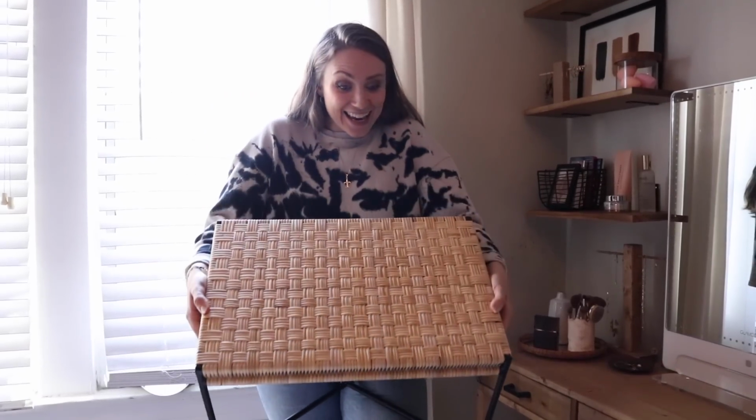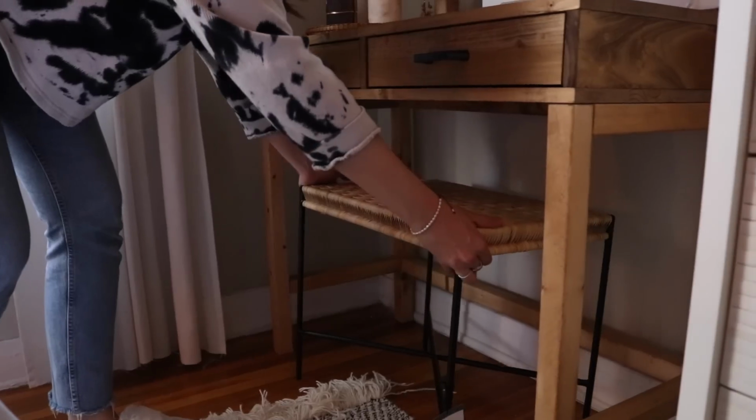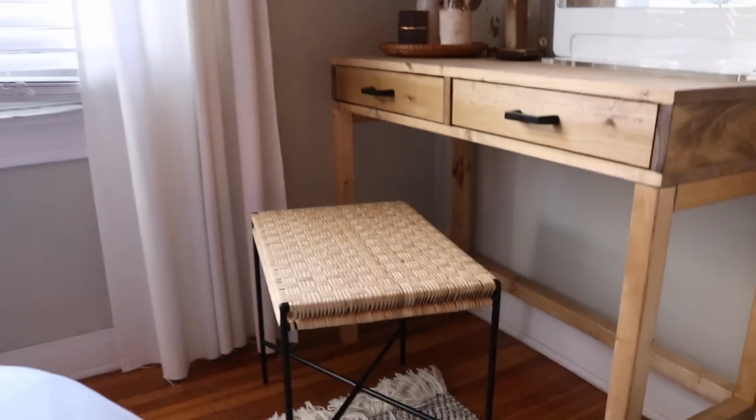This guy is from Target, with just enough warm industrial with the iron bottom, but also you guys know I love canes, so I was hoping that it would fit perfectly, and then it just slides out of the way, and then I can sit at the vanity. We'll live with everything for a while, but I think it looks really good, and it looks a lot better than it did before.